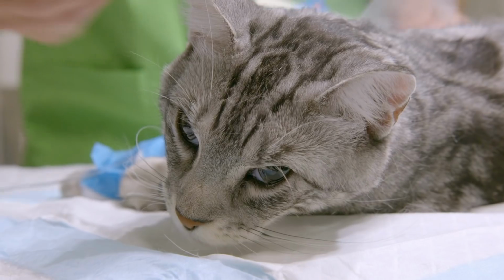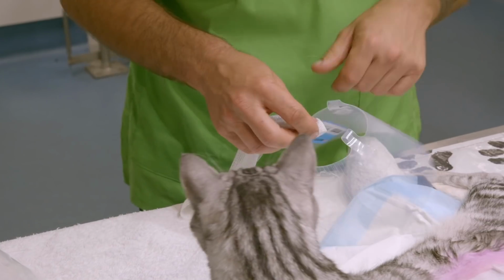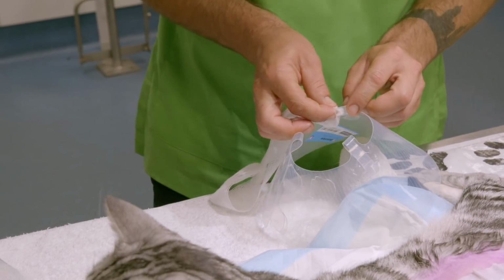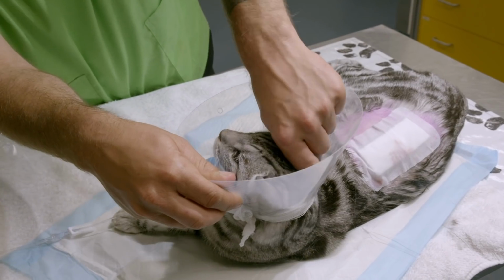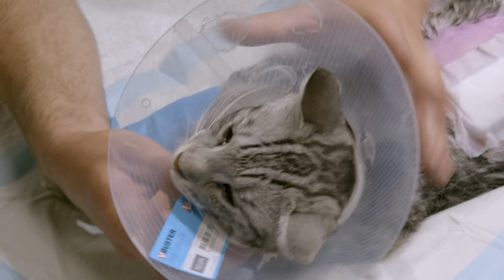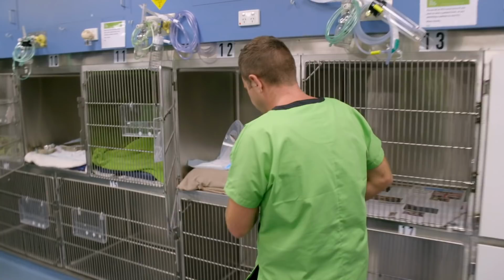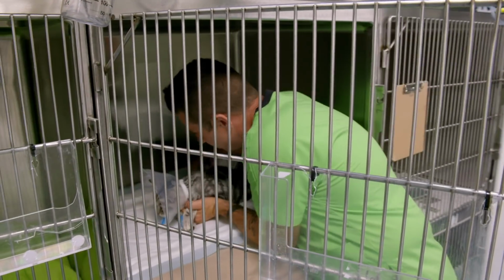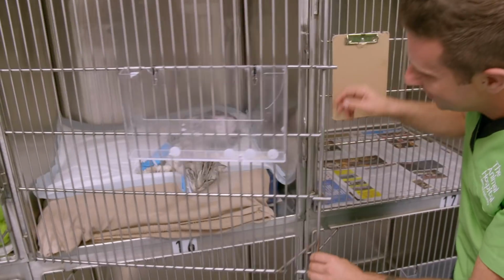Welcome back. Before she all of a sudden becomes aware of her surgical site, we're going to place the e-collar around her neck. Little Cleo is going to have to wear the cone of shame because she's more than likely going to lick her wound and reinfect it. Vet's orders. I don't know, she'll be too impressed with this. But... So she'll recover in here for about an hour or two. When she's a bit more awake, we'll hopefully send her home. Rest up.